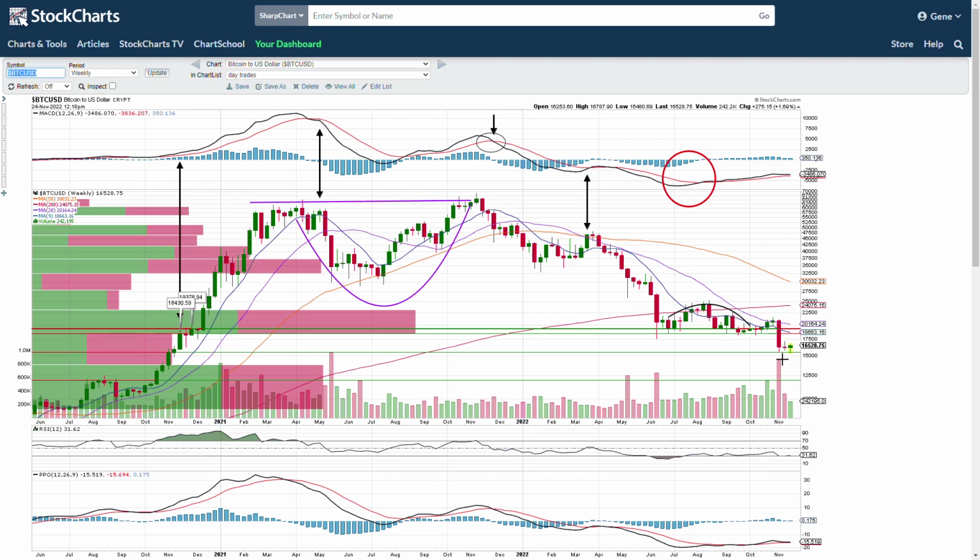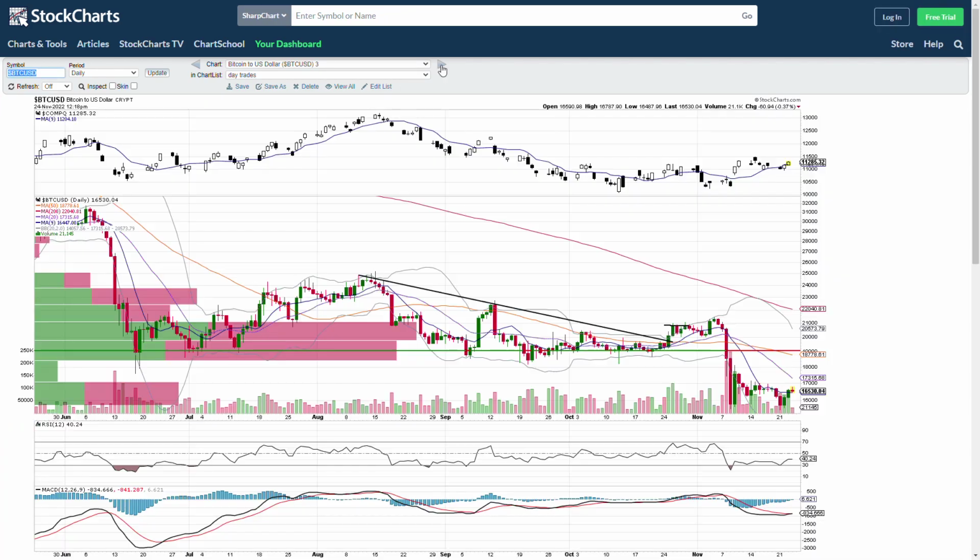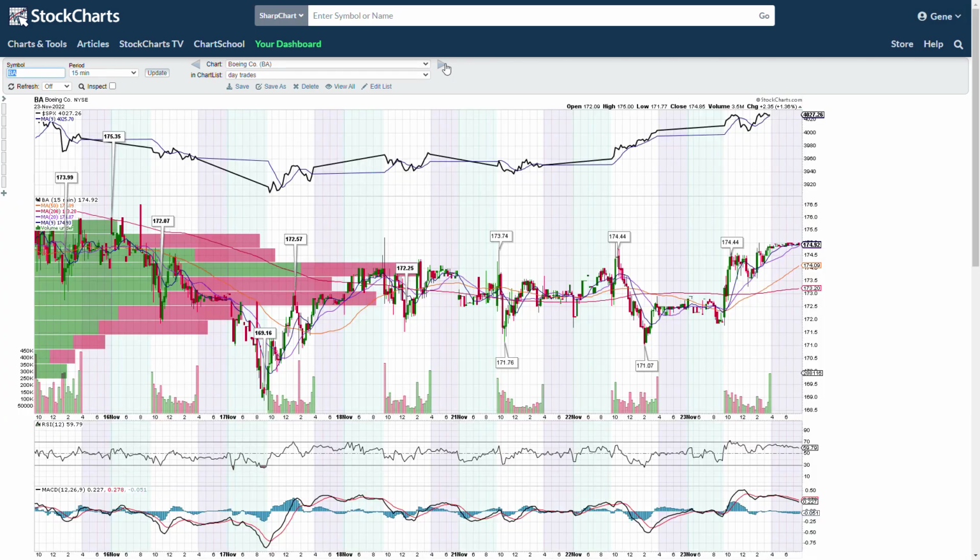Bitcoin weekly is still hanging out down here on the support. You can see Bitcoin's daily here trying to hold above the 9, which is your short-term moving average. Your MACD is trying to change character there. A possible double bottom-ish down here. I don't really like this, but as long as we hold above this 9, maybe we can push up. Not looking for a huge move on that.